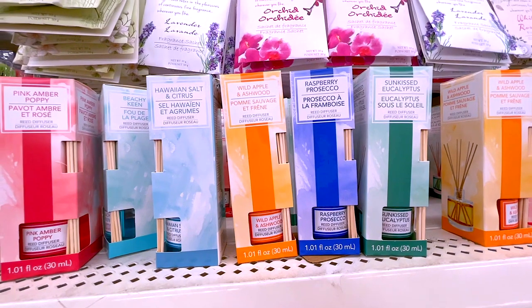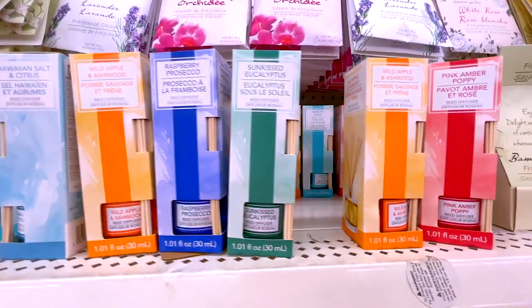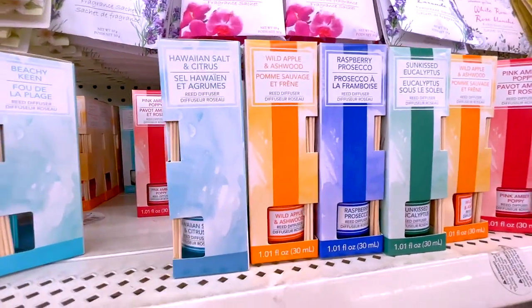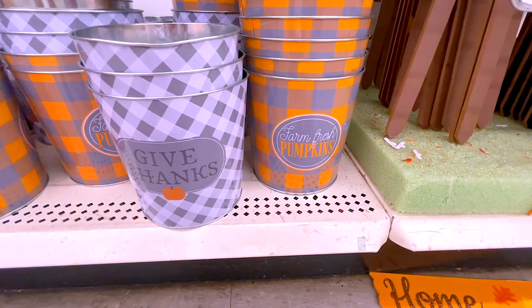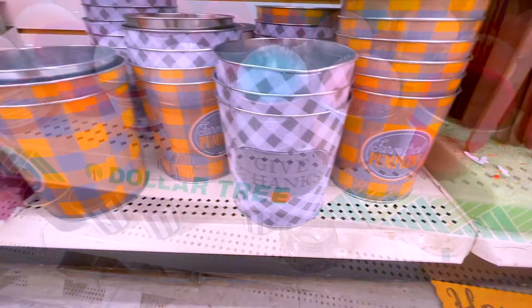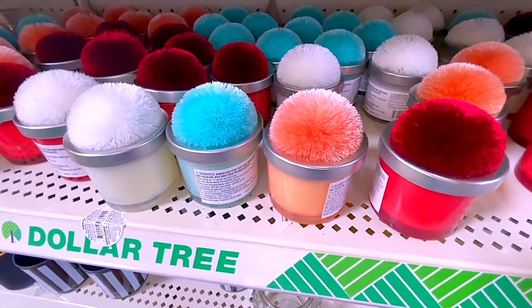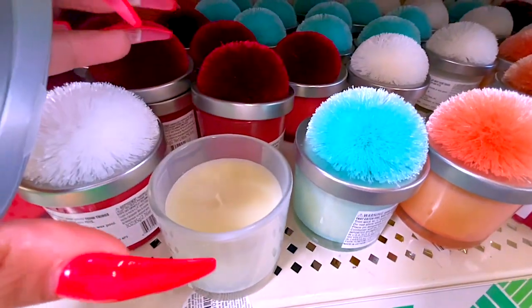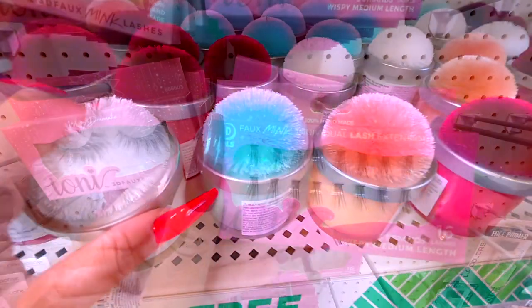But these were new to me. These are the incense sticks or the oil smelling sticks. Now I heard from one of the customers that they don't really have that strong of a scent. But to each his own, I figured I'd show you guys there's many different scents to choose from. And cute little tin cans to put your holiday or fall things in. How about these candles? I thought these were cute, but a little bit over the top. I'm not really sure of the scents, but I thought they were cute in four different colors.